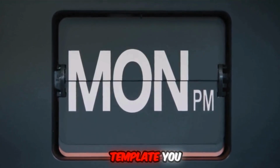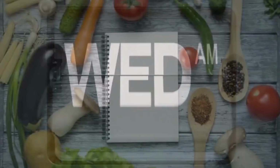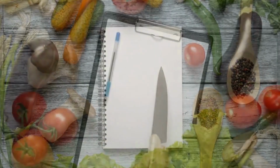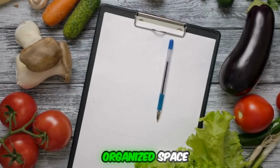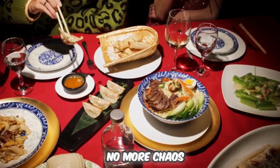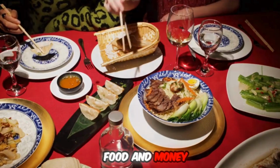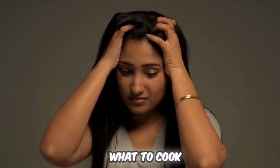With this template, you can plan your entire week's meals in just a few minutes, create an automatic grocery list based on your planned meals, and store your favorite recipes all in one organized space. No more chaos, no more last-minute takeouts, no more wasted food and money, and no more frustration when you're hungry but don't know what to cook.